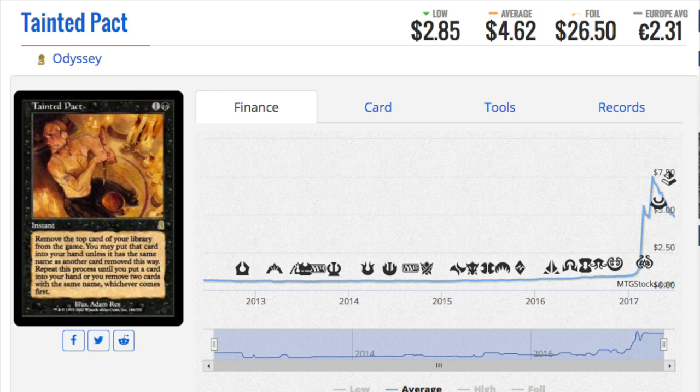EDH is eternal, maybe even modern. Modern's kind of in between. But EDH, foil. It's pretty simple, right? So it depends on your speculation. Not only should you make a speculation, you should have a good understanding of why you are speculating on this card.